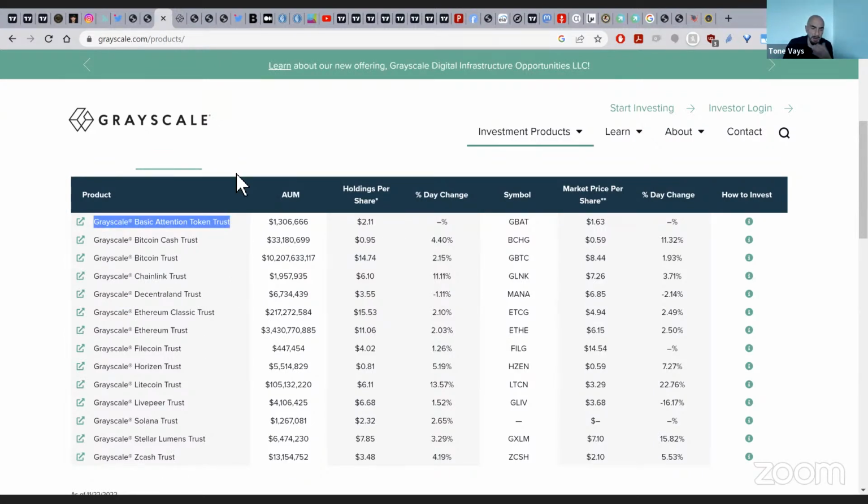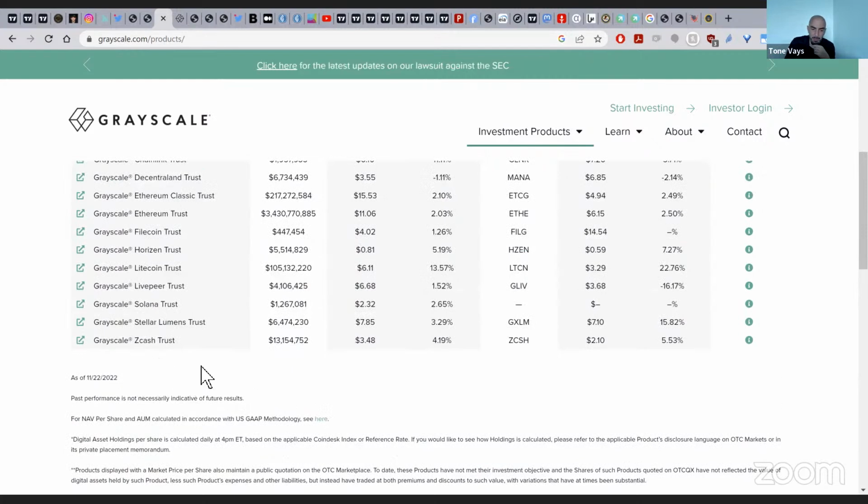Or B-Trash, or really basic attention token. My God. All right. I'm sure there was Luna on this list, which imploded. I wish he posted the ones that have completely imploded. I think there was Luna. I'm not sure. I know there was Ripple. Anyway, let's move on from this stupidity.